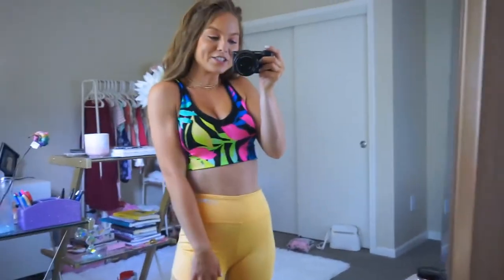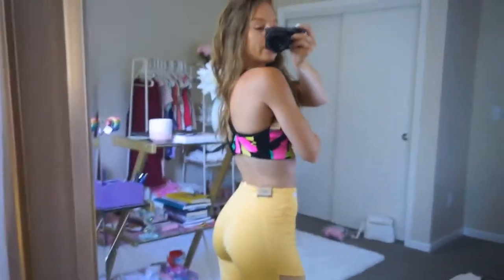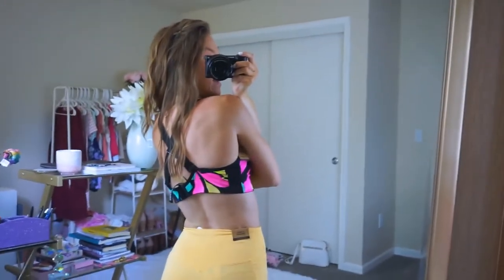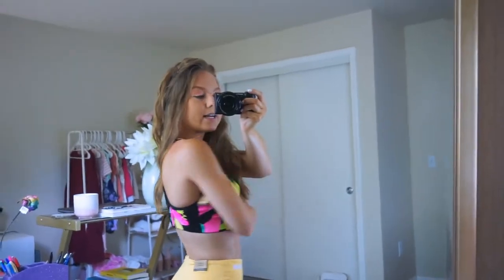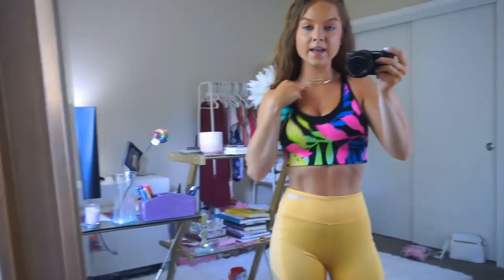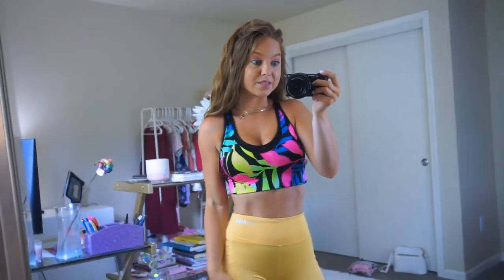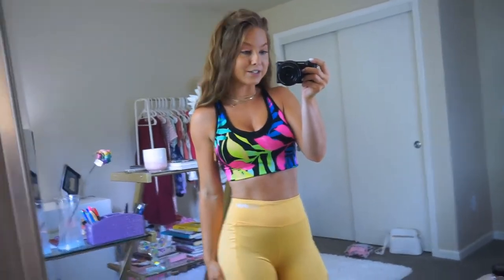And this sports bra is so fun. I'm getting all of like the 90s vibes, which I love. I'm a 90s baby and I love that look, that trend. It's so fun. I love the neon colors and the floral prints, the black. It is a crisscross back, and it does have the clasp. I'm wearing a size small, and I would say it is true to size. And I would say it has really good support, like medium, if not higher support.